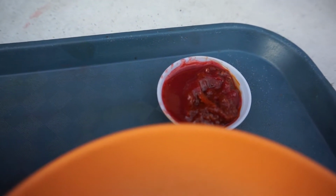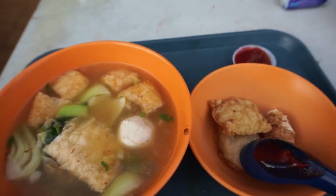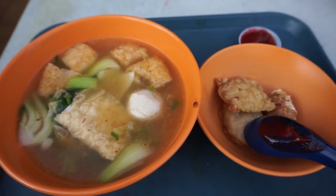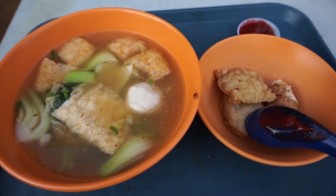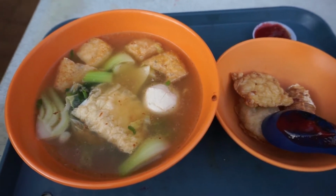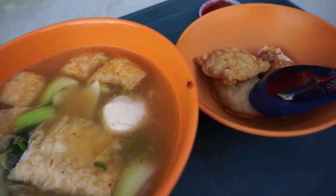This time they put it together. So the one on the left is the sweet sauce, on the right is the chili paste. So basically this is the Yong Tau Fu dish. It's quite good. If you like Yong Tau Fu, this is a good place to try. It's quite delicious. You won't regret it. Really, you won't.